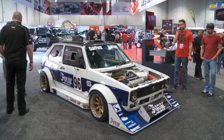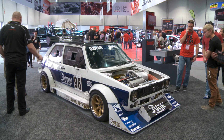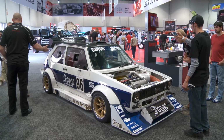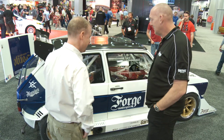Fully seamed, TIG welded roll cage, and again, as I say, trying to bring some of the partnerships we used back in the UK together to just shake the market up, see something a little bit different, showcase the skills of the Forge UK guys, and build something a bit gnarly. Yeah, brilliant. Thanks, man. Great to see you.